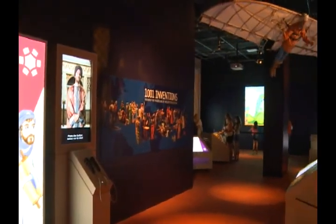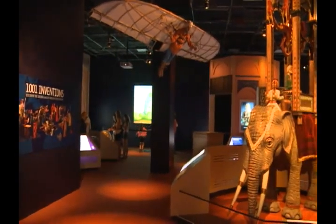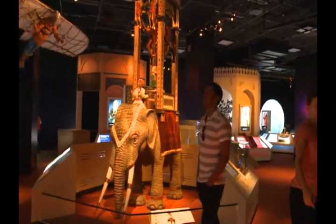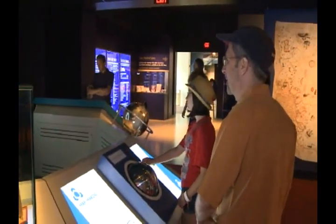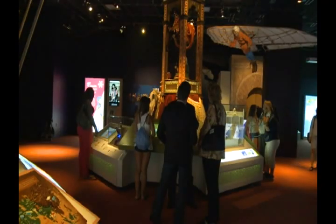The exhibition, which is being shown at the National Geographic Society, covers the period from the 7th century to the 17th century. The exhibit shows scientific advances from across the Muslim world, which then stretched from Spain in the west, across North Africa, and all the way to parts of China in the east.